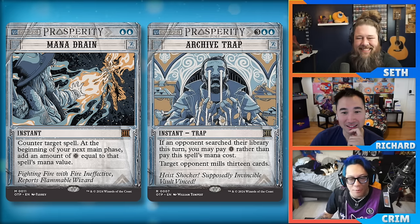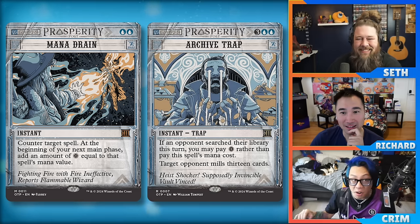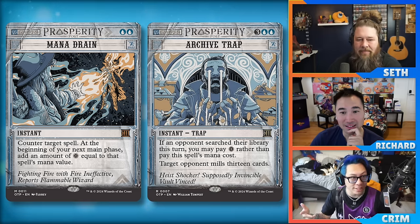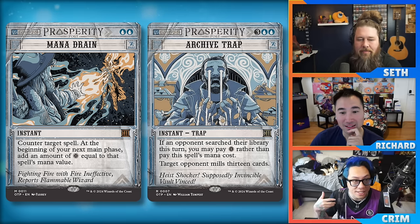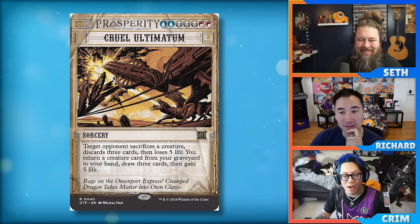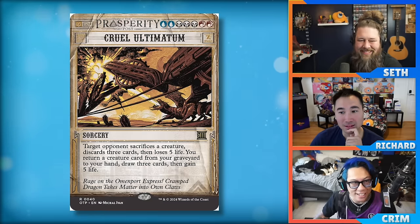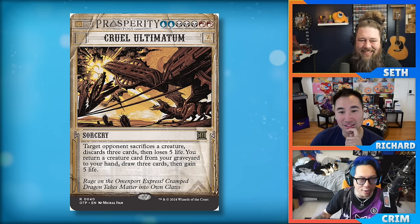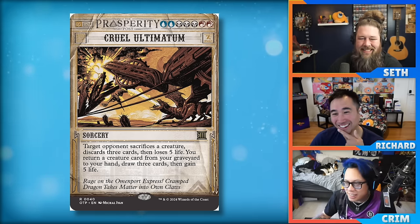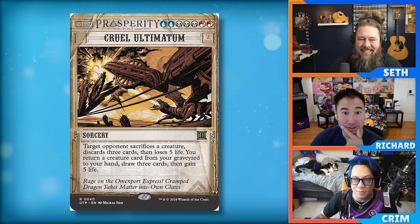Yes. So Mana Drain, obviously hyped. Archive Trap, I've been begging for Mill to get even more support in Timeless. And I think Archive Trap is definitely a good one, considering that there's fetch lands and all of that. But most importantly, yes, my favorite seven-mana sorcery is back, baby. Cruel Ultimatum is on Arena. I'm going to force it in Timeless. I'm going to see if I even get to cast it. But this is going to be a fun card to play with.